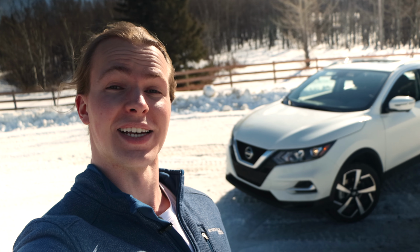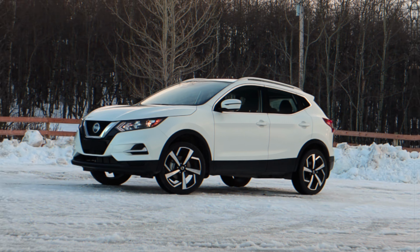My name is Thomas and today I'm tinkering on this brand new redesigned 2020 Nissan Qashqai.